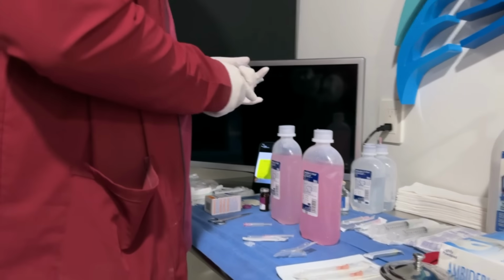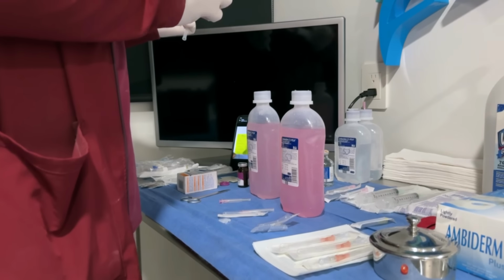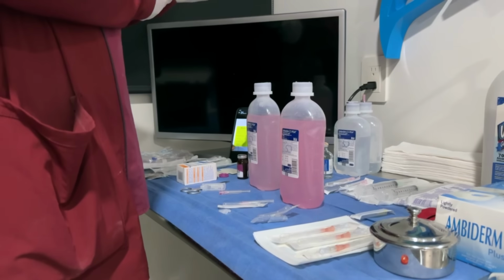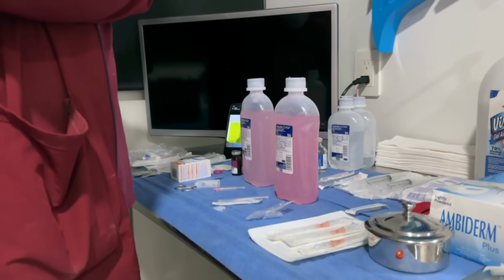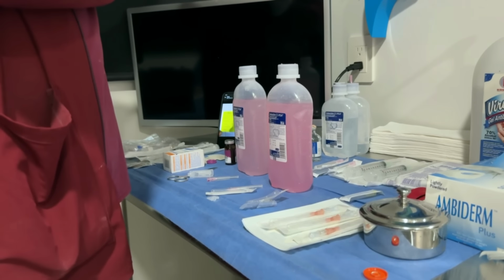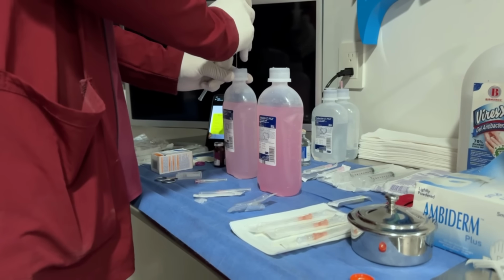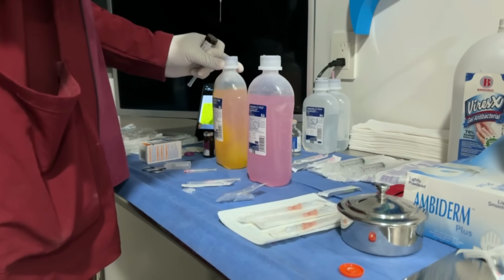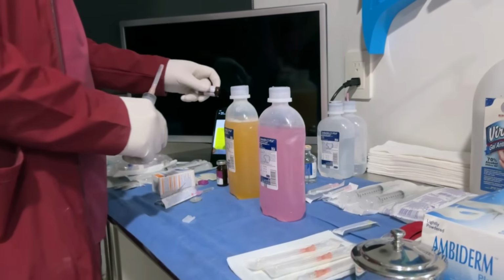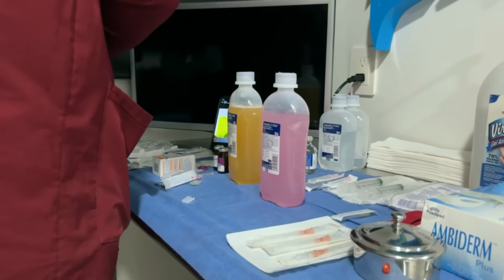All right, so that's the vitamin drip they're going to give us before we start the stem cells. Tell us what's in there. Vitamin C, glutathione, magnesium, alpha lipoic acid, and B complex. Gotcha. Looks good. How come it's turning orange now? Because you're adding the different vitamins. Very cool.